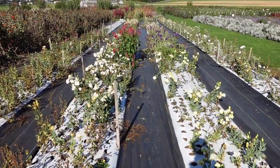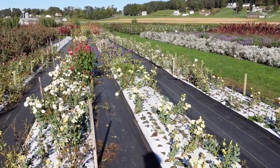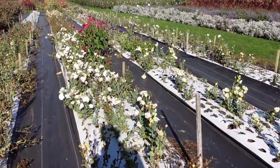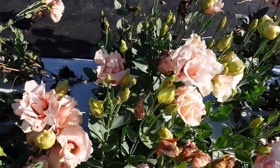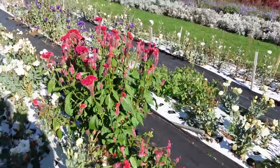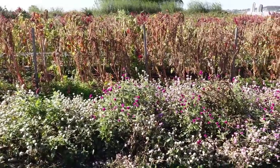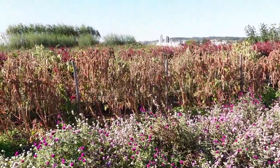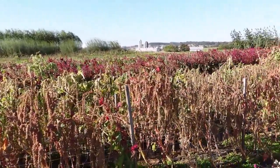Lysianthus is a different cost from all the other flowers here on the U-Pick, and if you've ever grown Lysianthus, you can understand why. Let me give you a close-up of some that are still looking great. It looks like we have a volunteer celosia in here. So back here in this field, we have a few different types of gomphrena. We have some amaranth, and then we have lots more rows of celosia.